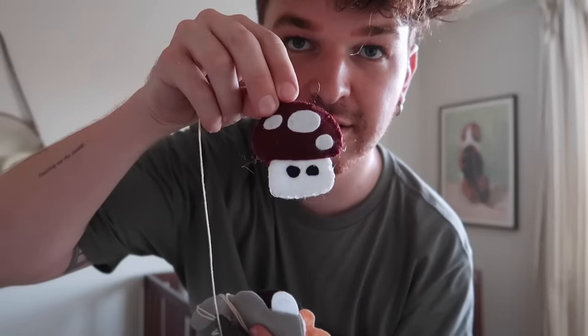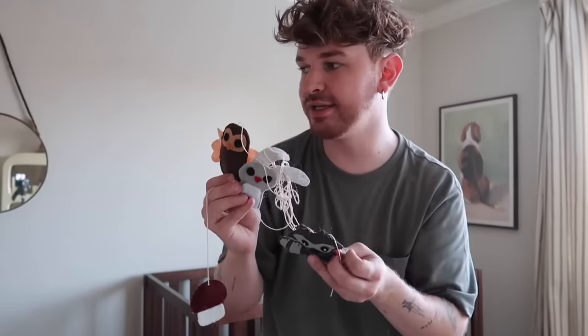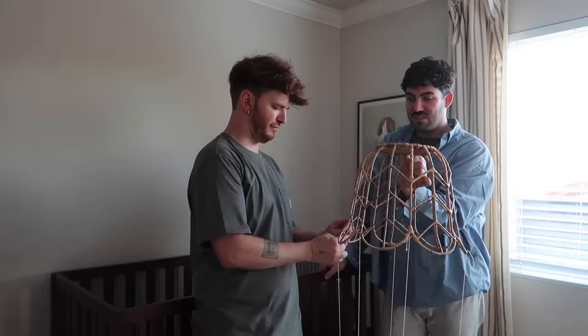So we actually ended up creating these little felt animals. There's a fox. This one is a little mushroom. This one's the cutest, honestly. The raccoon, look how good that is. And these are just gonna hang from our little mobile. So I'm going to attach these, and it's really lightweight. I mean, this is like a very, as you guys can see, simple basket.